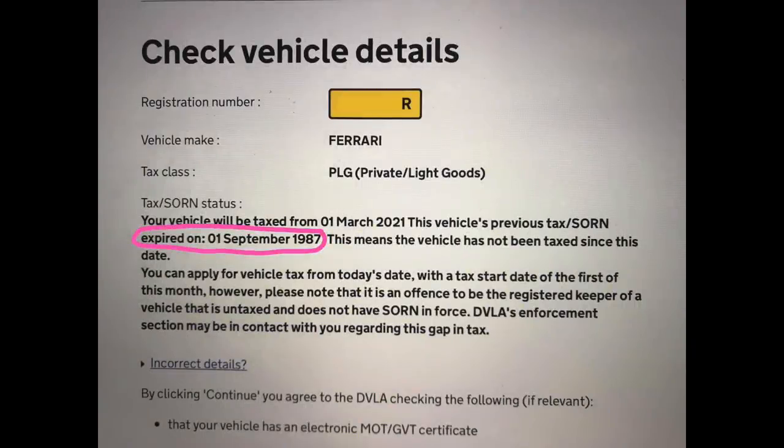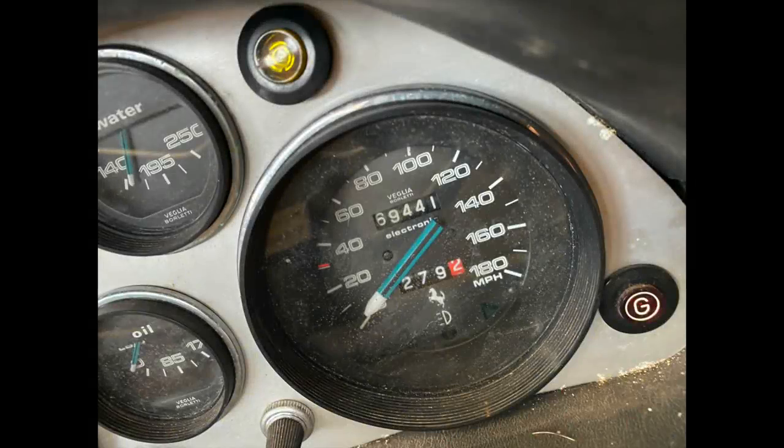Back when this car was tucked away after last seeing tarmac, Top Gun was still a box office sensation.